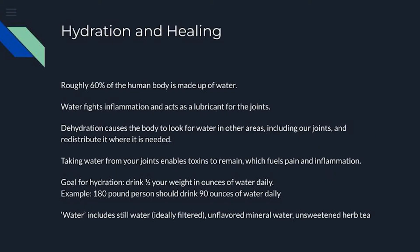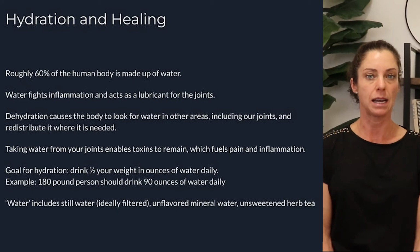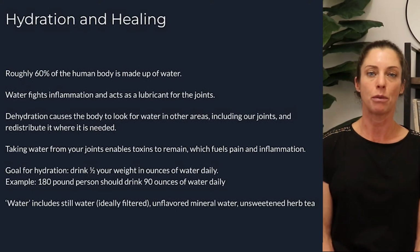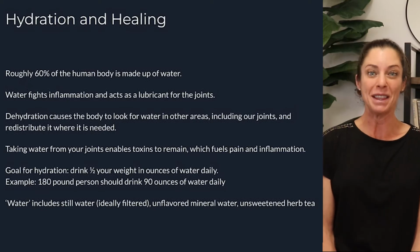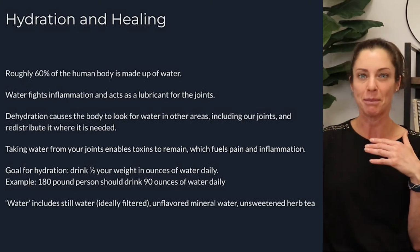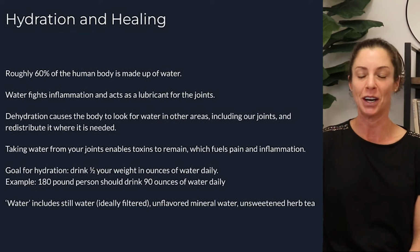Okay, so the next topic we have for the next slide here is hydration and healing, and just how important it is to be hydrated. That means keeping your water levels up when it comes to healing. So roughly 60% of our bodies are made up of water. And I say that because I think it helps to understand just how important it is to make sure that you're drinking plenty of water. We've got to keep that 60% of water in the body, and you can only get that by drinking it, unless you're going to be hooked up to an IV all day long.